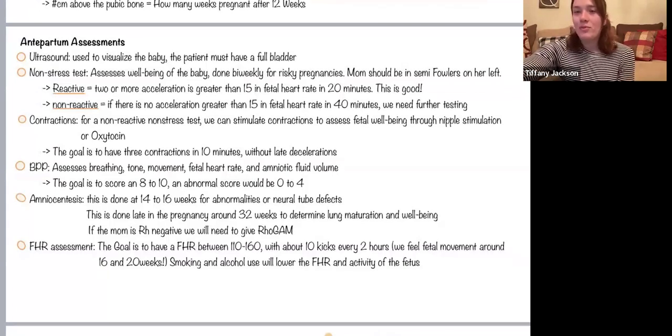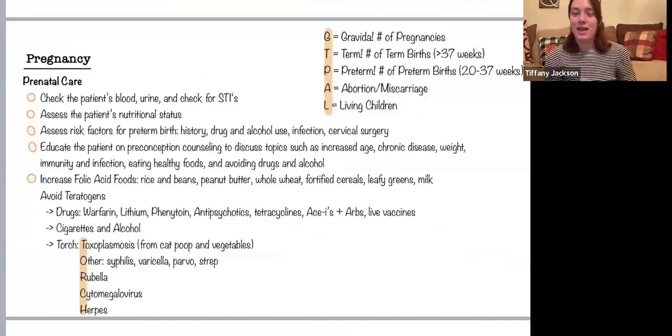Okay. Everyone knows our GTPAL. This helps us classify moms in labor and delivery. So obviously gravida is how many times mom has been pregnant. And then T stands for term. How many babies did she deliver that were greater than 37 weeks? My mom is a T0. She had 2 kids, both born at 32 weeks. So that is 0. Now, if you have mom that went all the way through her due date and delivered at 40 weeks, she's got 1 term. Preterm, that would be my mom. She is 2P. She has 2 preemie babies.